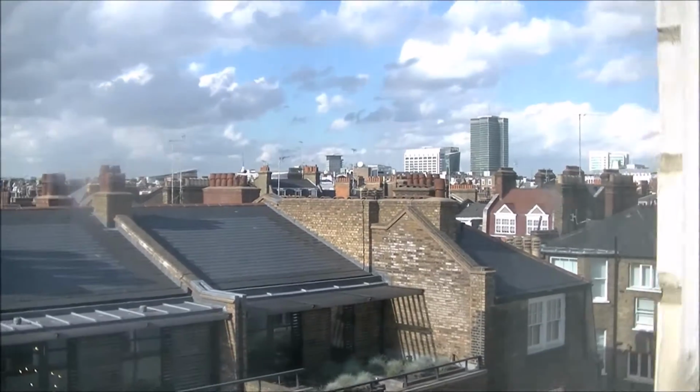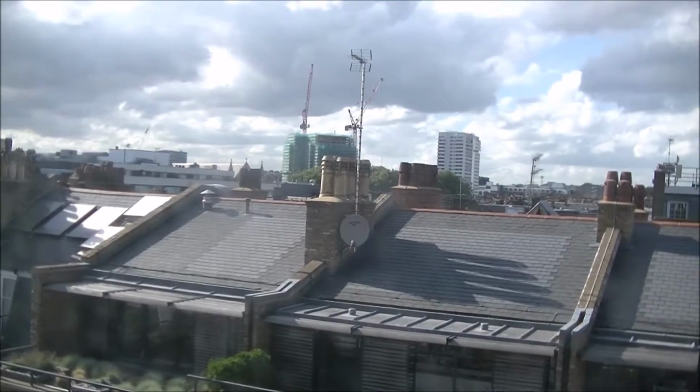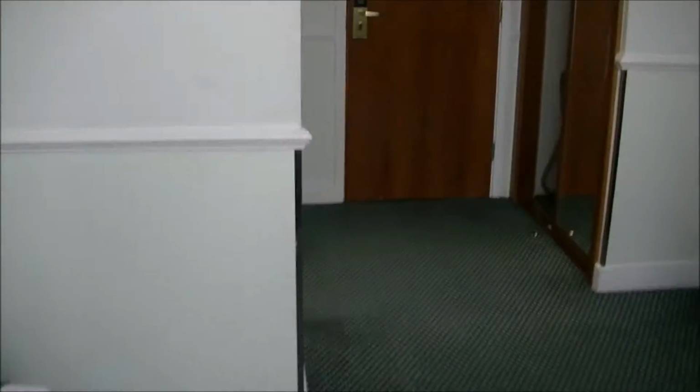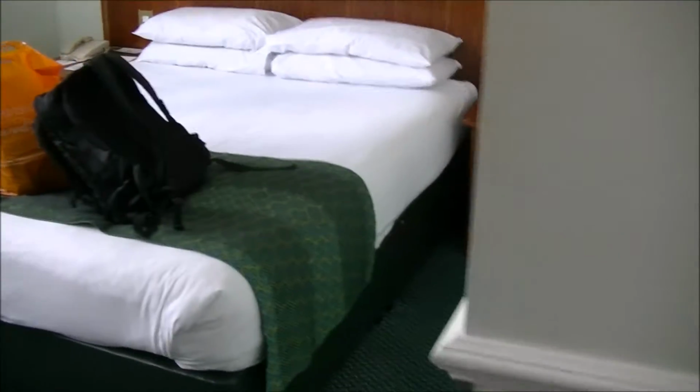You do have a view over London, the skyline over London. As you can see, not much of a view, but at least you know that you're in a city centre. Again, it is centrally located, just off Oxford Circus, so you expect to not have the best of views in a shopping area, but you are very close to the shopping street, literally 5 minutes onto Oxford Street. So it is a good location.